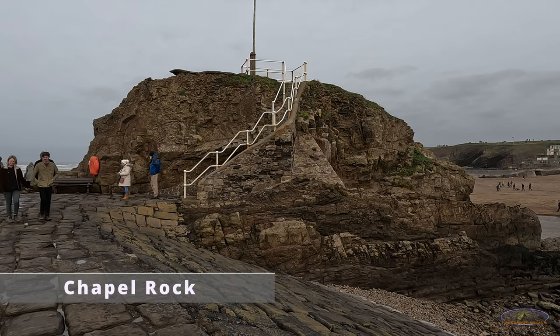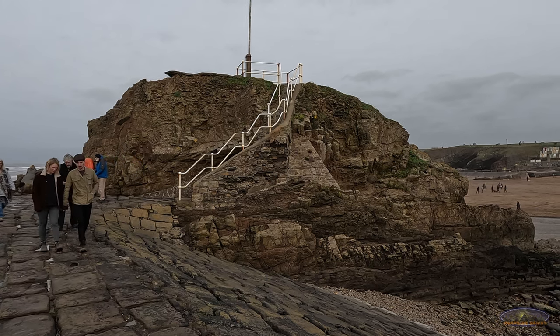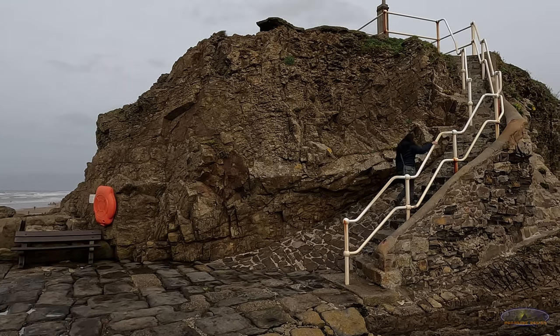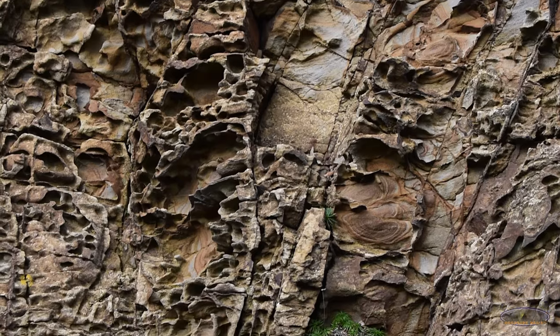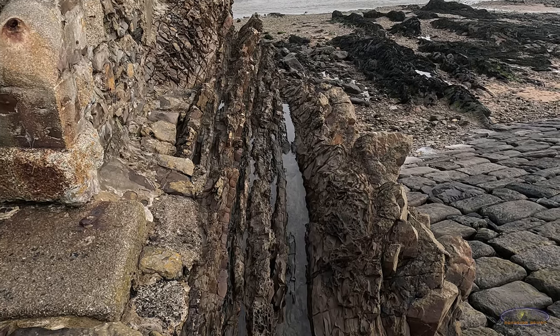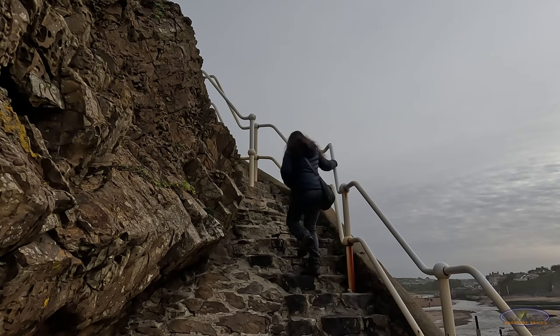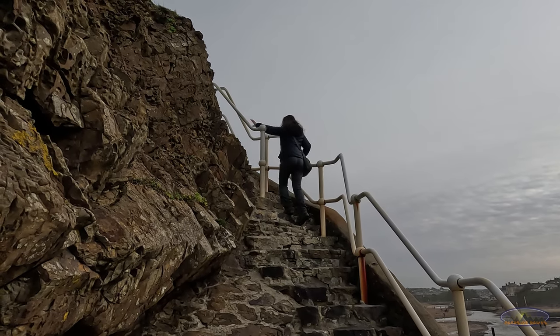Chapel Rock is a prominent geological feature located on Summerlee's beach. This substantial rock formation sits near the shoreline and holds historical significance. The name for Chapel Rock is derived from the remnants of a small chapel that once stood atop the rock, believed to have been dedicated to Saint Michael and the Holy Trinity around 1400, and housed a light that was used to guide vessels safely into the harbor.